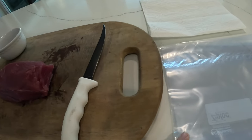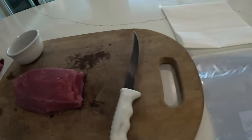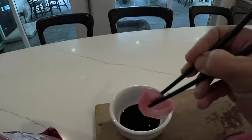I'm gonna bag them. I'm not vacuum sealing it because none of this is gonna get frozen. It's gonna get either eaten fresh or given away. And then the most important thing is to have some soy sauce. And that way you can sample the product.